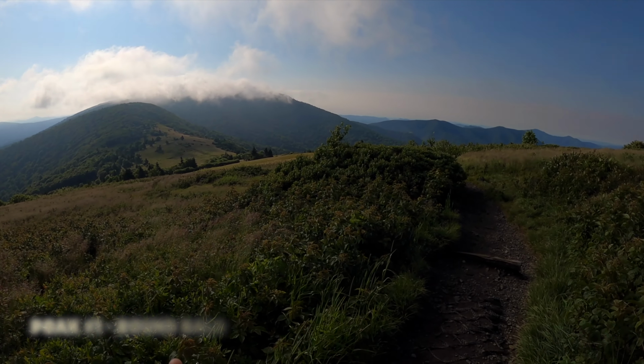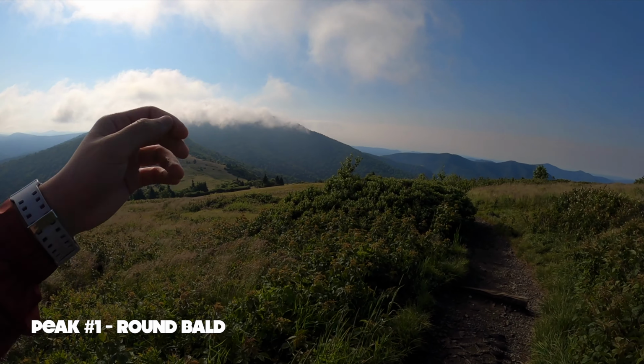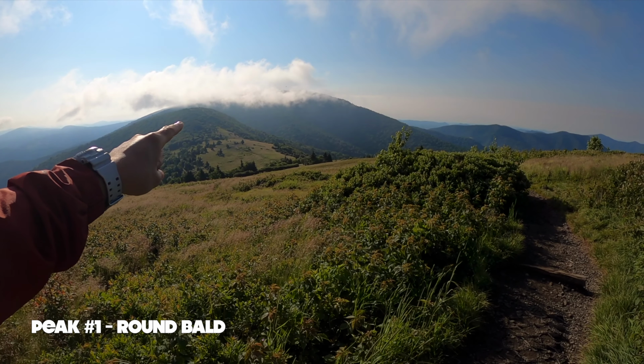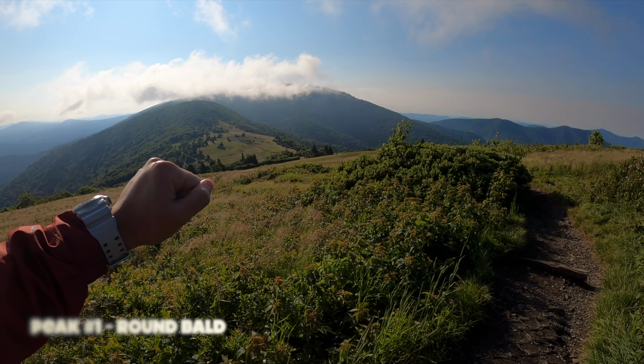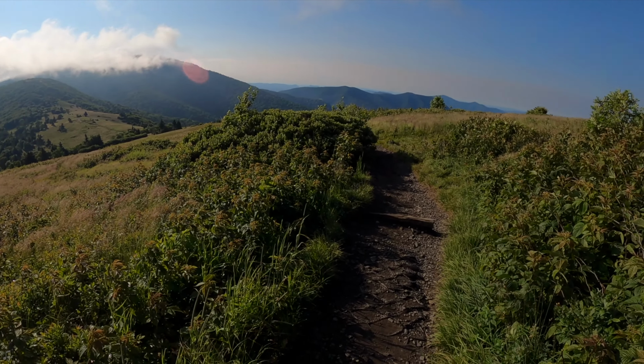Alright everyone, so we are now at the top of the first peak. I believe the official name is Round Bald. Next, we're going to continue onto this hill, which is known as James Bald. It doesn't look too bad, so let's go ahead and continue forward.